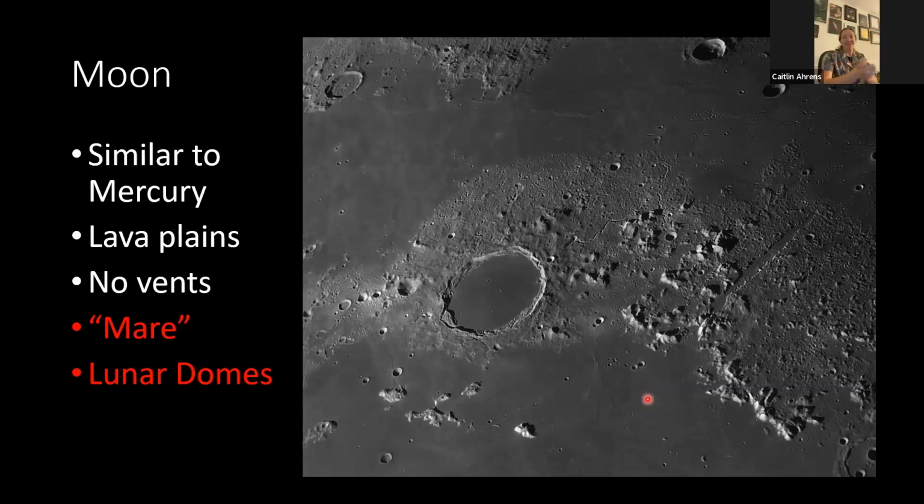And so we're going to further that encouragement and excitement about the moon with lunar volcanism, which is a little bit about what I do at Goddard as well. So very similar to Mercury in the sense of very large lava plains. There are no vents per se, but I'll get to that in a bit. With the very large mare, you wouldn't have a single vent.